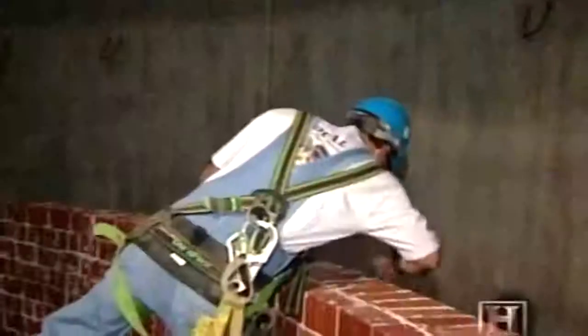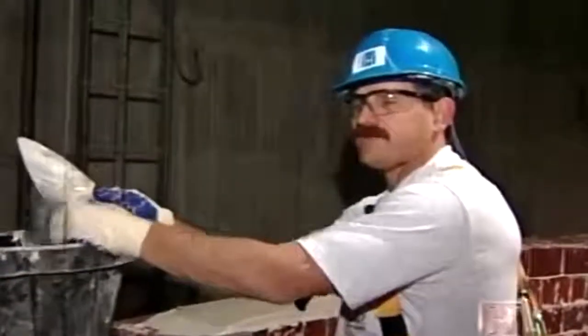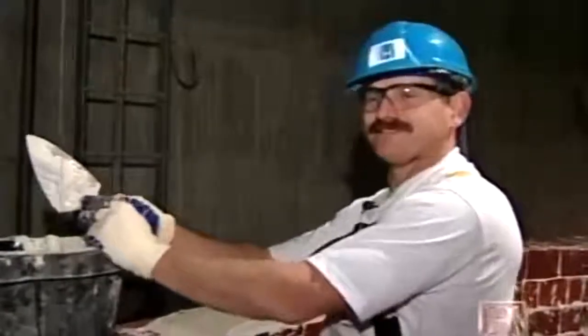With 300 feet of wall left to go, the bricklayers are just starting to feel the burn. I probably will have laid about 70 or 80,000 brick by the end of this project. It'll be a memory that will go on forever. Every time I drive by, I say, yeah, I was part of that project.